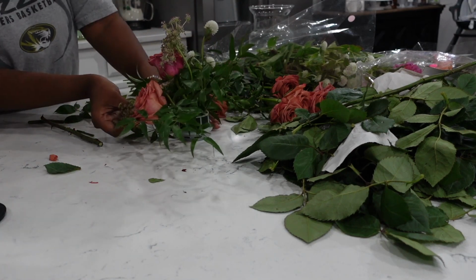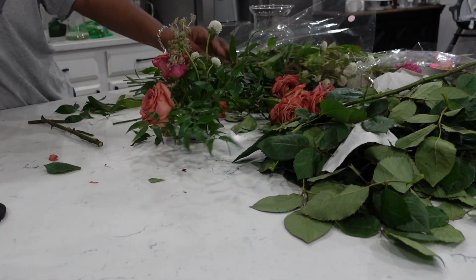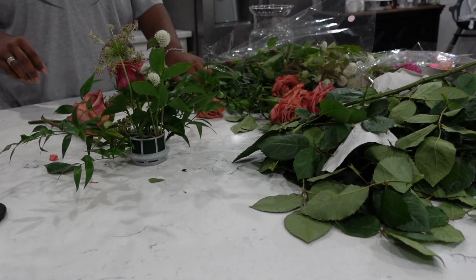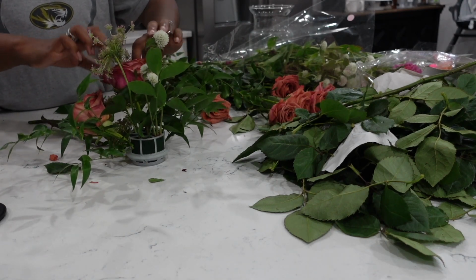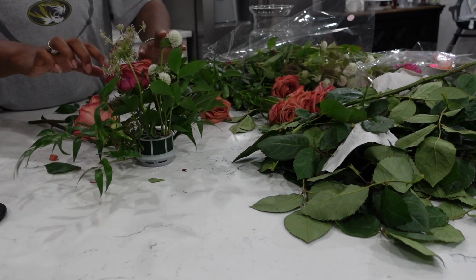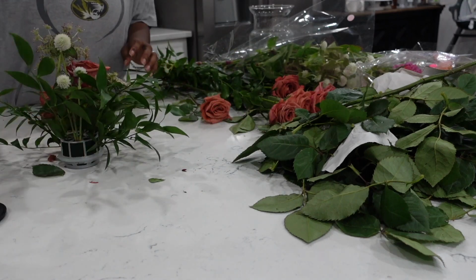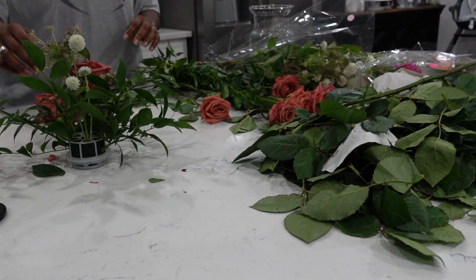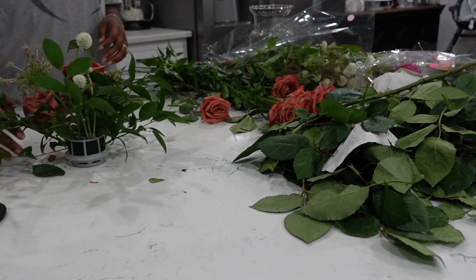I picked really beautiful flowers to start with, so that really goes a long way. And that's why buying those high quality flowers matters, because even if you don't really know what you're doing, if the flowers are gorgeous, they're gonna be gorgeous regardless. So that is what I'm doing here. I'm just moving them around until I get to a place that I feel like they look good, and then I just move on to the next.